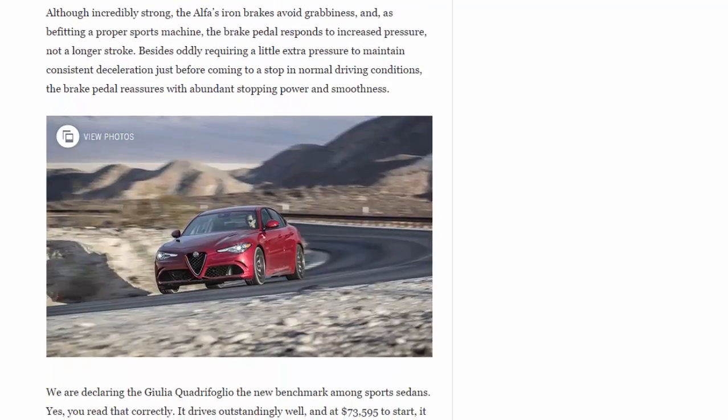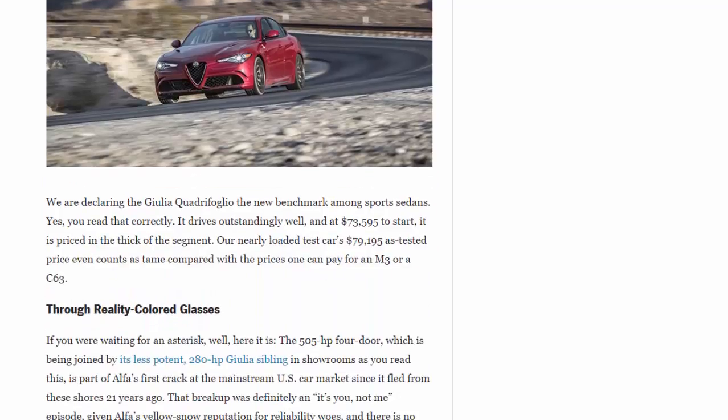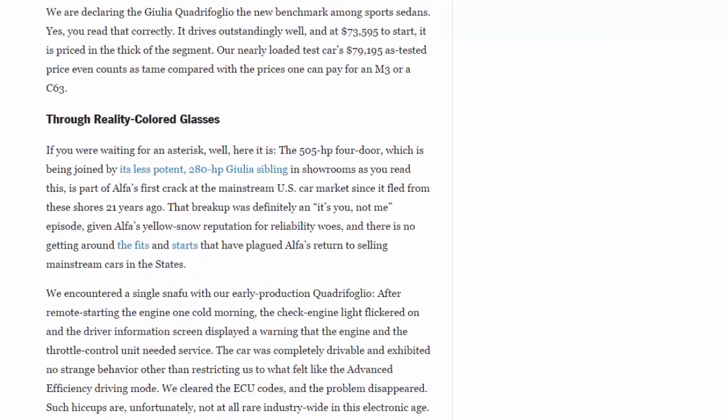Although incredibly strong, the Alfa's iron brakes avoid grabbiness, and, as befitting a proper sports machine, the brake pedal responds to increased pressure, not a longer stroke. Besides oddly requiring a little extra pressure to maintain consistent deceleration just before coming to a stop in normal driving conditions, the brake pedal reassures with abundant stopping power and smoothness. We are declaring the Giulia Quadrifoglio the new benchmark among sports sedans.